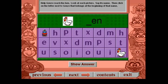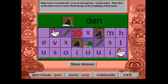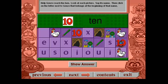Help Gonzo reach the hen. Look at each picture. Say its name. Then click on the letter next to Gonzo that belongs at the beginning of that name. Pen. Ten. Den. Men. Pen.